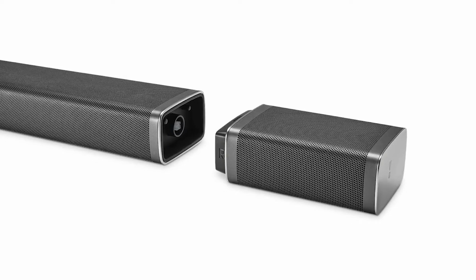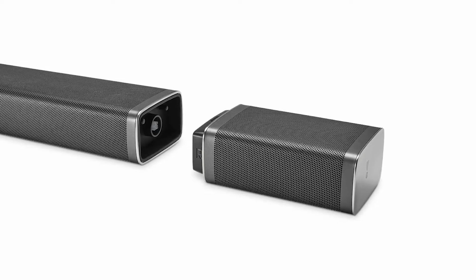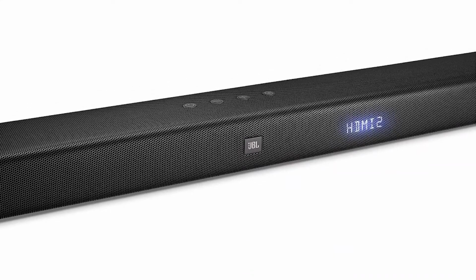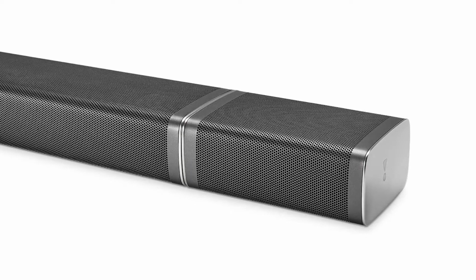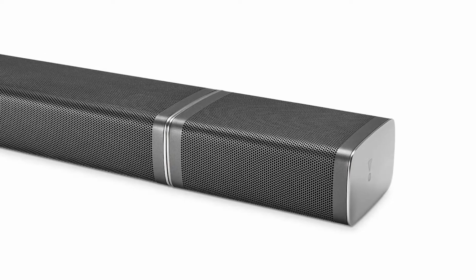The satellite speakers in the JBL Bar 5.1 package are fully wireless. Thanks to internal batteries, you don't even need to plug them into power. The wireless satellite speakers last up to 10 hours on a single charge. When it's time to charge them, just attach them to the built-in charging points on the main soundbar. All you need to plug into the wall are the soundbar itself and the subwoofer, which boasts a 10-inch driver.